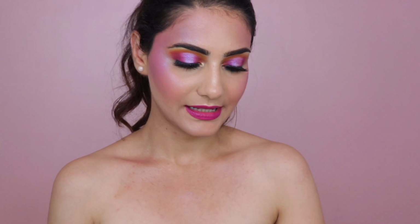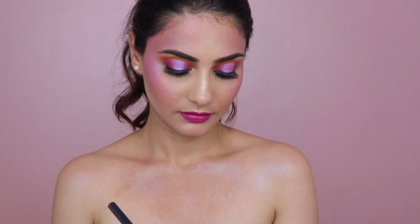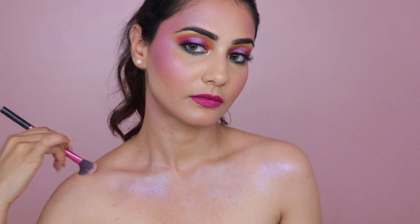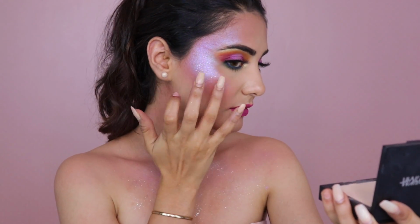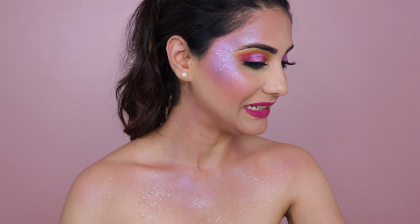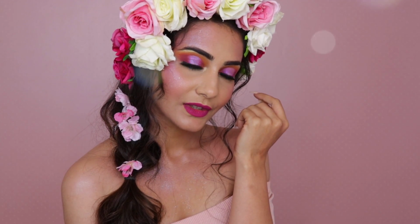And now I'm just gonna use the same shades of glitter that I used earlier, and I'm just gonna put it on my body. This time I'm gonna use a brush because I really don't have any patience. I'm going to very randomly place the silver glitter. This is a nail glitter. Somebody needs to stop me right now because I'm just literally swimming in glitter. I'm just going to finish the look, do my hair, and be back in a second.